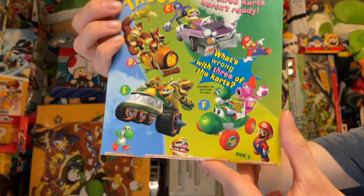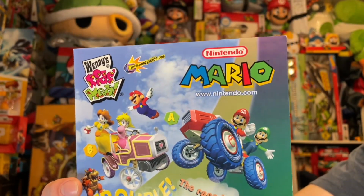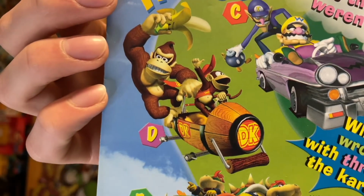On the front, we see a blend of GameCube and Nintendo 64 art that creates this activity where you have to identify which 3 carts have a problem. The answer of which is that there's a tire missing on this one, this one has flats and engine problems, and this one doesn't have any wheels.